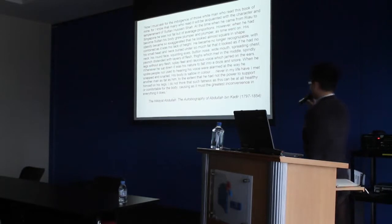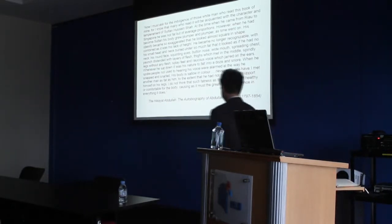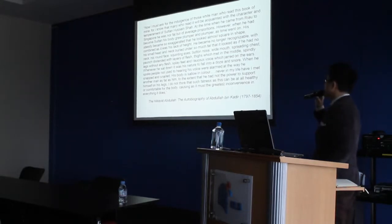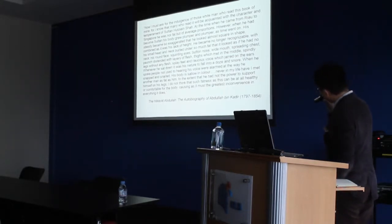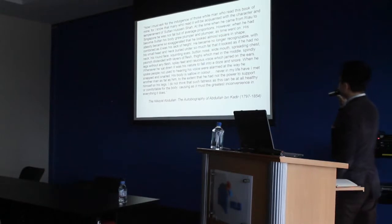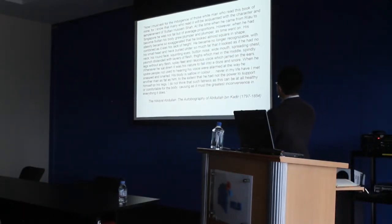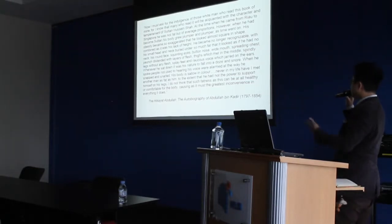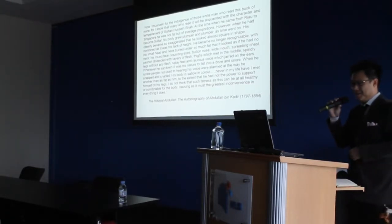Here's another description of him by Munshi Abdullah, T.J. Abdullah, in the Hikayat Abdullah. It's a very, very long description. Again, not very flattering about him. He's very fat, with a spreading chest, paunched, distended with layers of flesh, thighs which meet in the middle, spindly legs without any flesh, splay feet, so all sorts of things which don't seem to be very, very kind.